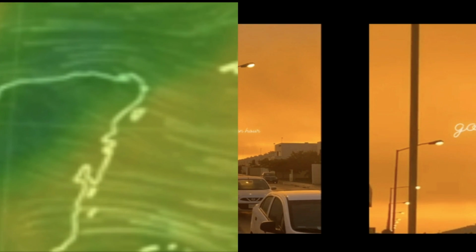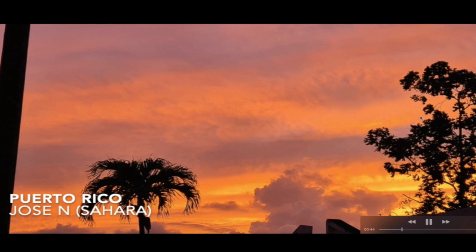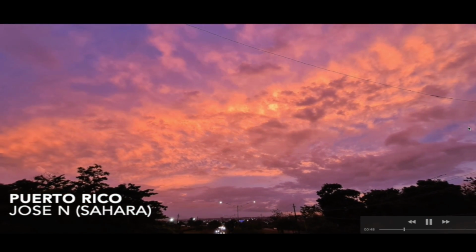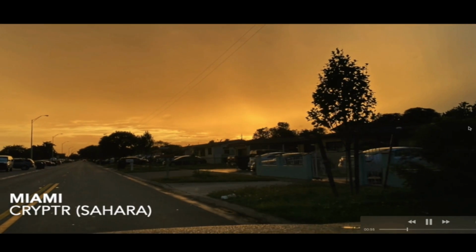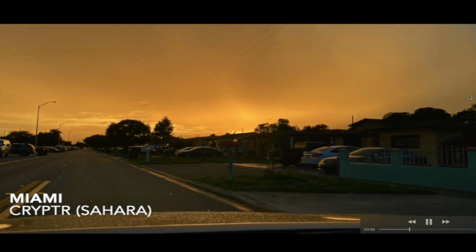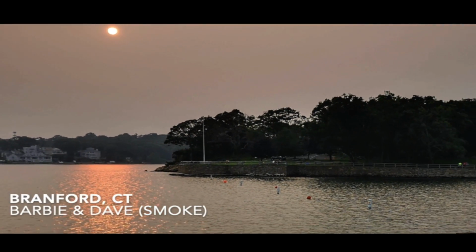Anthony A. sent in this photo of a golden sunset that is being influenced by the Sahara sand. Like this sky here, sent in by Jose out of Puerto Rico. That spectacular sky is definitely influenced by the sand from the Western Sahara. Traveling across the Atlantic, Miami. This photo was sent in by CRYPTR. Once again, this sky influenced by Sahara sand. Going from Miami all the way up to Connecticut, Barbie and Dave out of Branford.